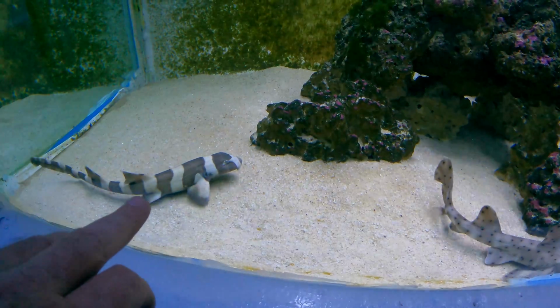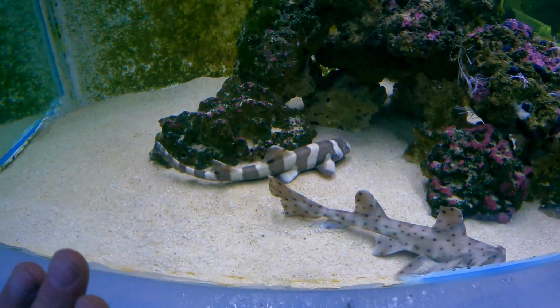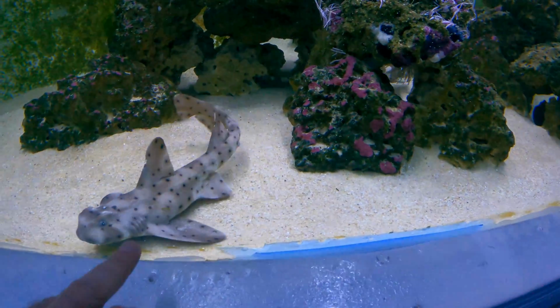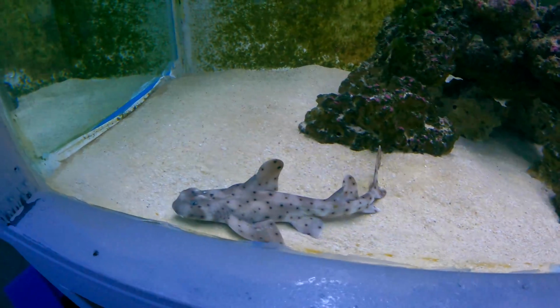So you don't want that. You don't want that bulging out. You don't want it depressed in. You want that nice little bit of a healthy bulge. Yeah, so a little bit of a bulge there, but not much.